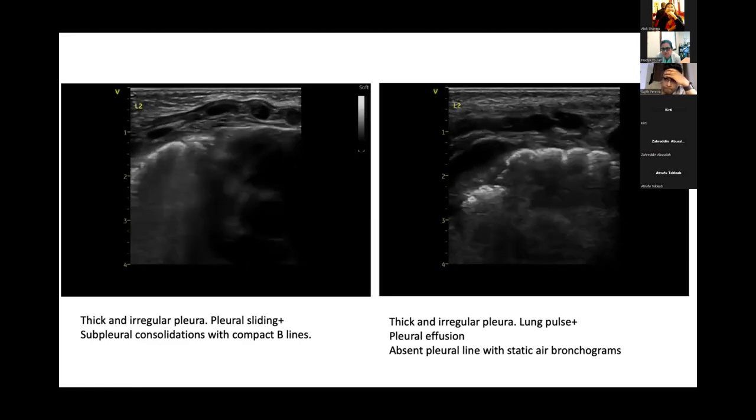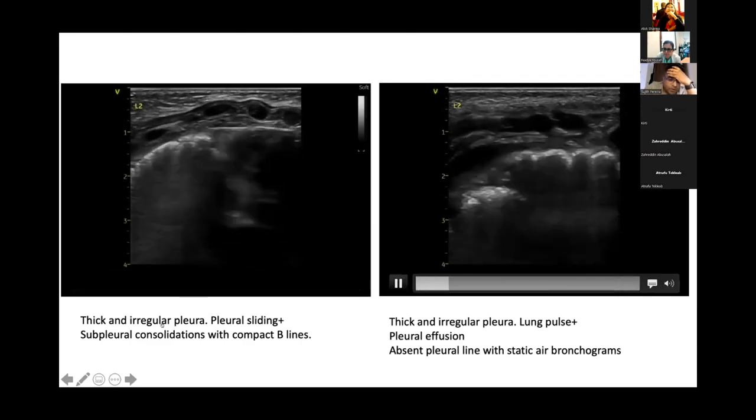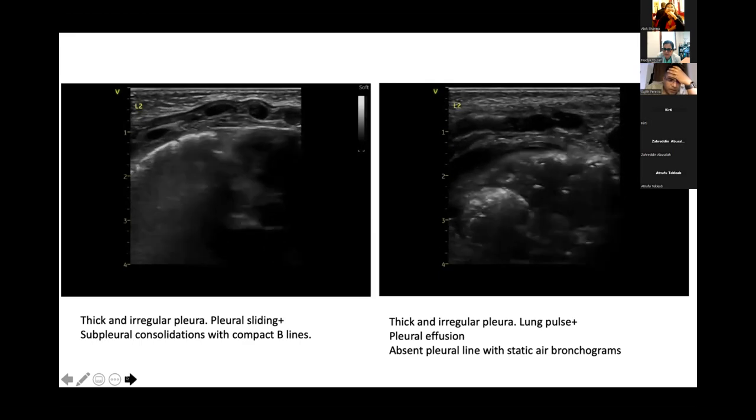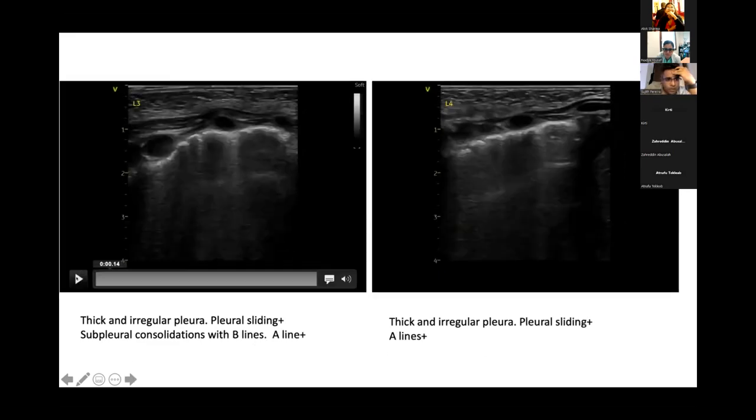Yeah. Well, that's very interesting. So this baby has a bit of an effusion on the left side. It's always been the right side that's worse than the left. And then moving on, so this was L3.